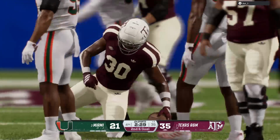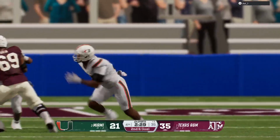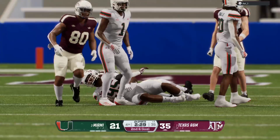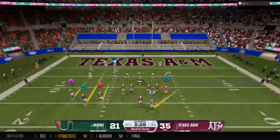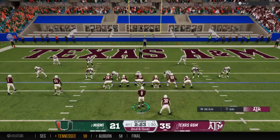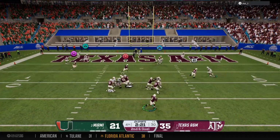Boy, these obvious running situations are very tough when you're working with the lead late in the game because you know the defense is going to stack the line of scrimmage, make it as difficult as possible for you to run the football. So nice job there by the defense. They're trying to punch that ball out, do anything they can at all to get the ball back.